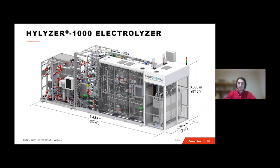In this case, with these larger electrolyzers, we work with EPC companies to do everything that includes the balance of plant. In even more future development, we're looking to, again, double the size of the electrolyzer by increasing the surface area of the cells. So instead of going up, we are just widening the cell stack. And we're looking to develop the Hylizer 4000. So that would mean that you have an electrolyzer with 4 or 5 megawatt cell stacks.